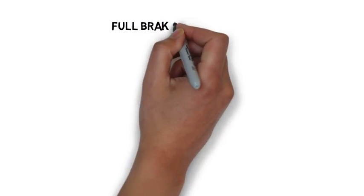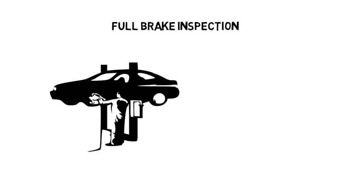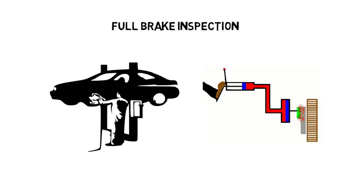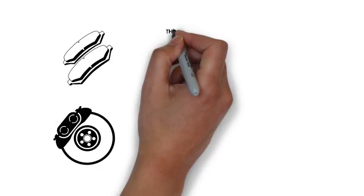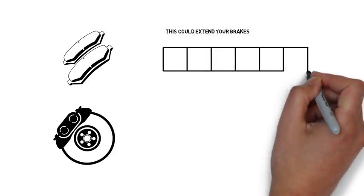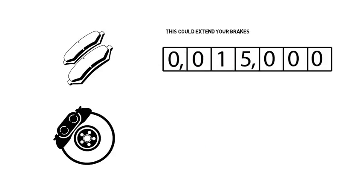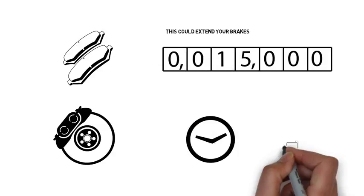This is why we like to see your vehicle and do a full brake inspection. Many times we can find reasons your brakes are not as efficient as they should be. The most common reasons are your brake pads are wearing faster than they should, wearing unevenly, or the pressure is not being applied correctly through the hydraulic system. By correcting these issues and also addressing any brake pad or rotor wear, it could extend your brakes' life an additional 5,000 to 15,000 miles before being serviced or replaced, saving you time and hundreds of dollars per year.